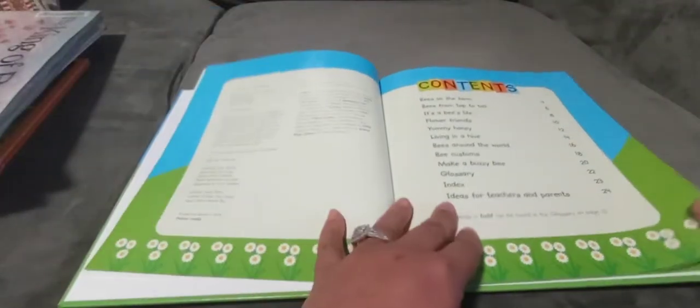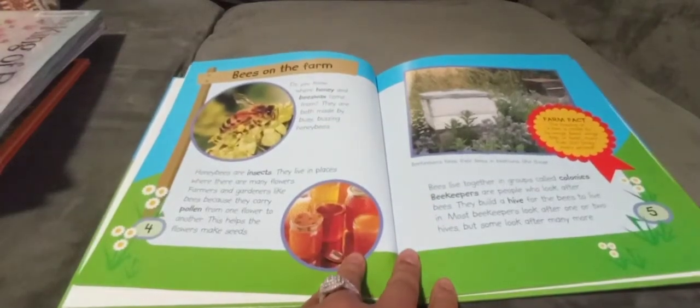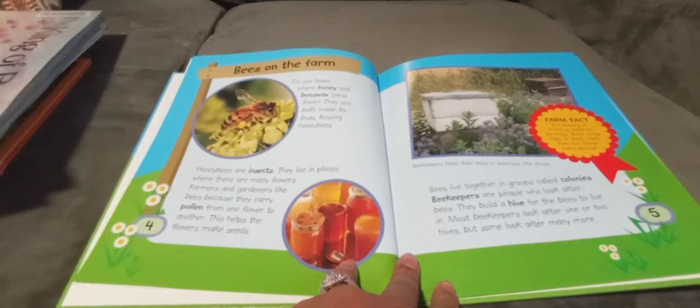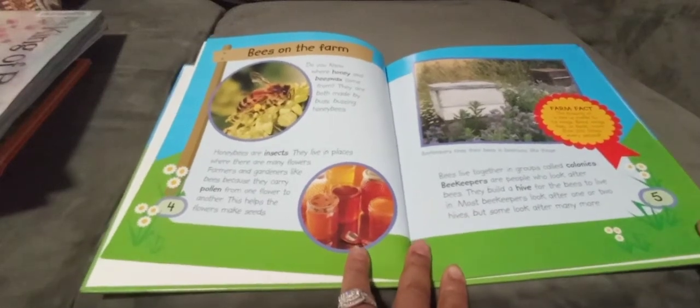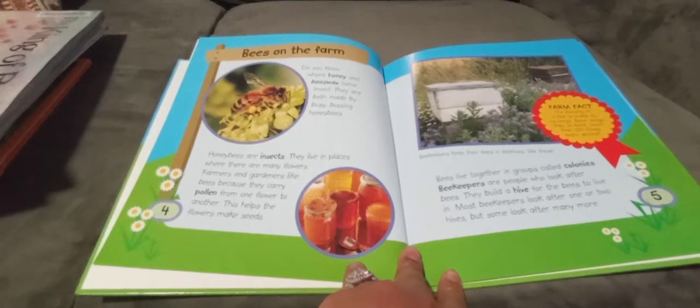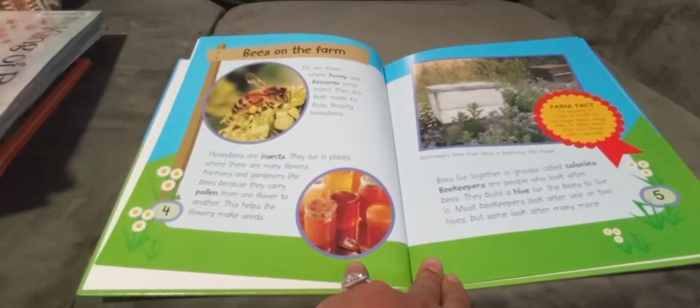Now remember to stay away from the bees, okay? Don't be so close. Don't bother the bees when they're pollinating, okay? Bees on the farm. Do you know where honey and beeswax come from? They are both made by buzzy, buzzing honeybees. Honeybees are insects. They live in places where there are many flowers. Farmers and gardeners like bees because they carry pollen from one flower to another. This helps the flower make seeds.